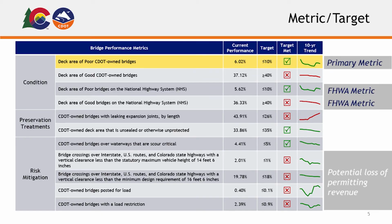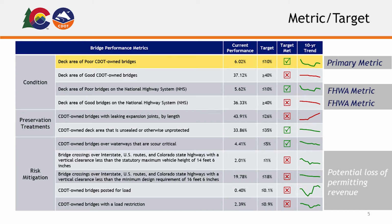Now, in addition to the condition metrics, the good and the poor, we also track a host of other metrics for our bridges. So we have preservation treatment metrics and risk mitigation metrics, things like scour, load restriction, vertical height restriction. But what I'd like to focus on is the preservation treatments, or as we like to refer to them, our lead metrics. These are percentage of leaking expansion joints by linear feet across the state, and percentage of unsealed deck area. The idea is that if you're meeting your targets for your lead metrics, then you would expect to be able to meet your targets for your lag metrics, or your condition metrics.